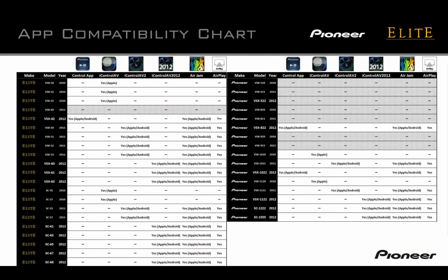This is on the pioneerelectronics.com website. This is to give everybody beyond a shadow of doubt, going back 3 generations, which receiver works with which control app, because we've had, just like everything else out there, different generations of the control app. So we want to make sure that people understand, hey, if I've got a receiver from 2010, which app will it work with?